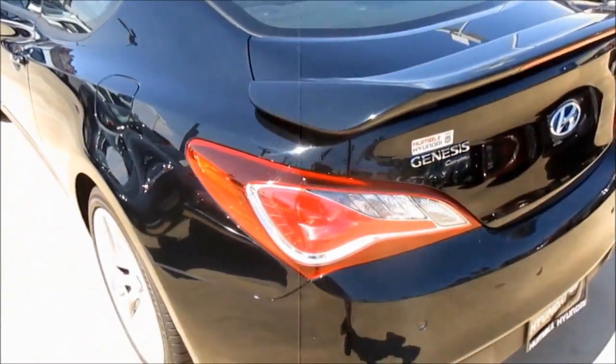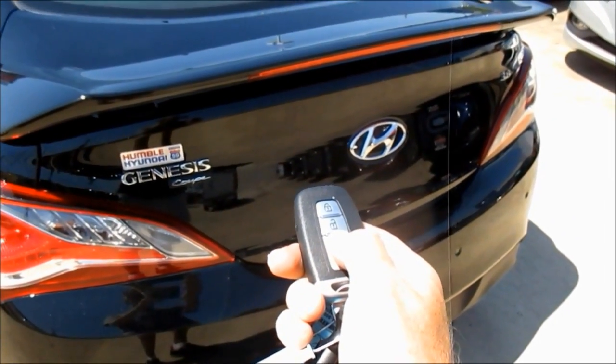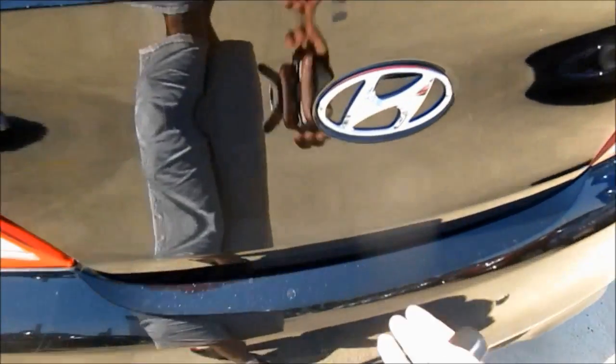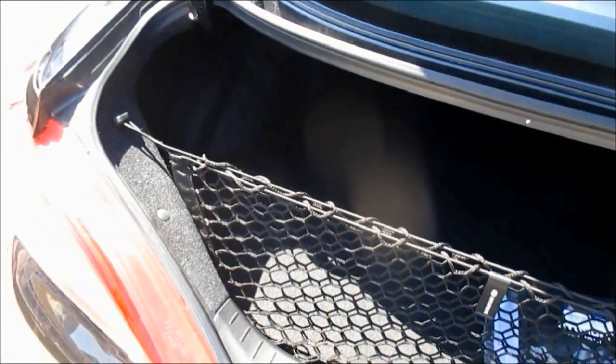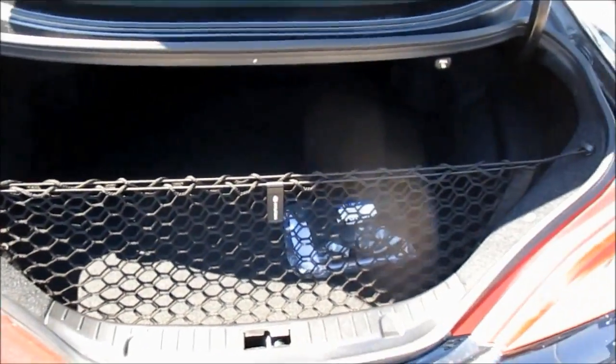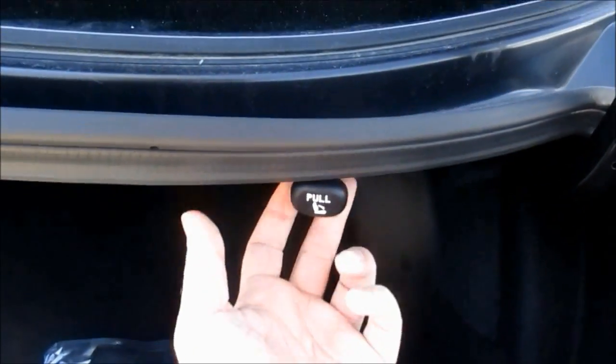Now, the proximity key fob can be used to open the trunk. Just hold down the third button. Simple as that. Got the standard cargo net here. You can also see underneath. The whole rear seat actually does fold down, and it opens up that nice little pass-through in there. You can just pull the trigger here. See, that unlocks the seat.